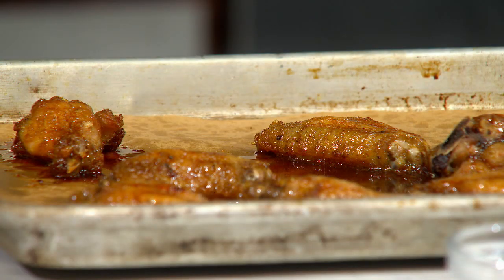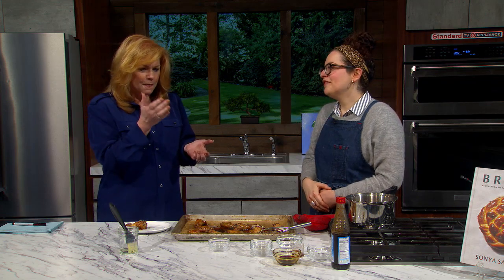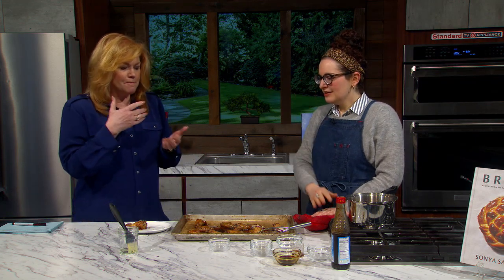I don't think I've ever tasted pomegranate molasses before. That's so yummy. It's such a sweet and sour and almost savory, not too sweet. It's one of my favorite condiments. And it's different than a barbecue sauce or a teriyaki sauce. That is so good. Thank you so much. Yum.